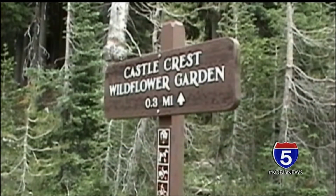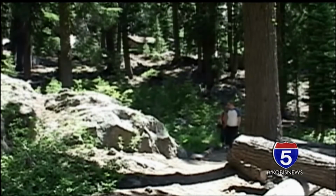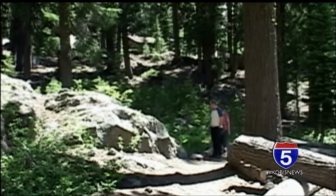The Castle Crest Wildflower Garden is located just across from park headquarters. It's less than half a mile, and you're walking through lush gardens, butterflies. I've seen many deer back there. There are also plenty of trails for more adventurous hikers.